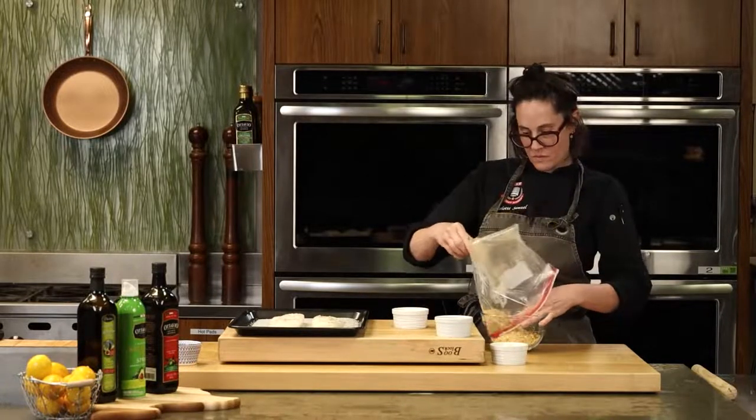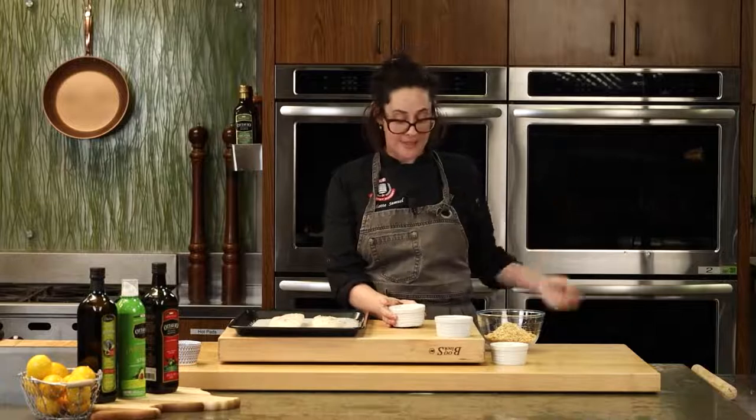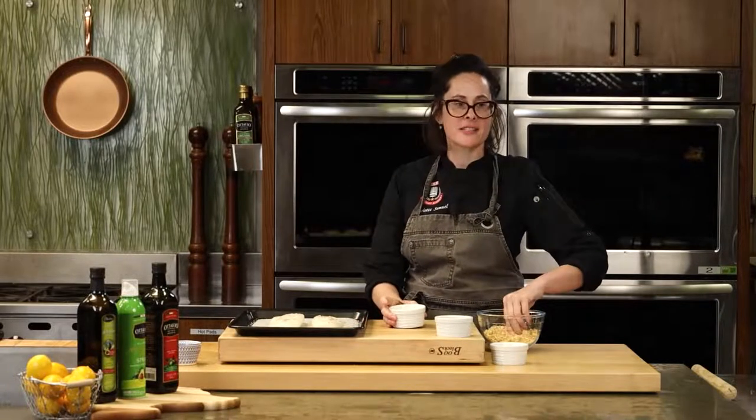So if it has a smell to it, you know, it'd be weird to walk up to the fish market and go, can I smell the cod? But, I mean, absolutely you could. They probably would. But I know that our fish market does a really good job.